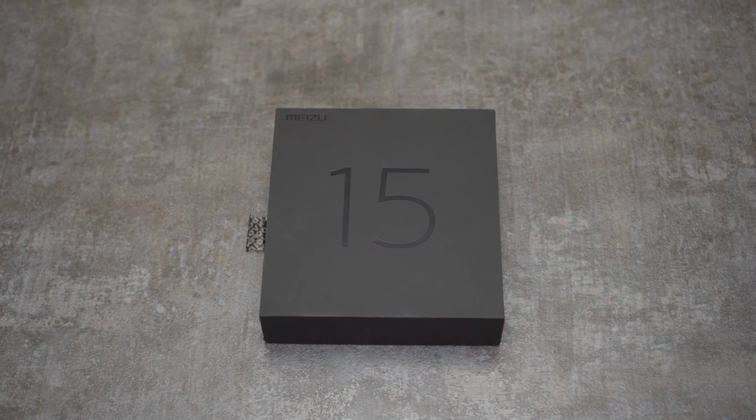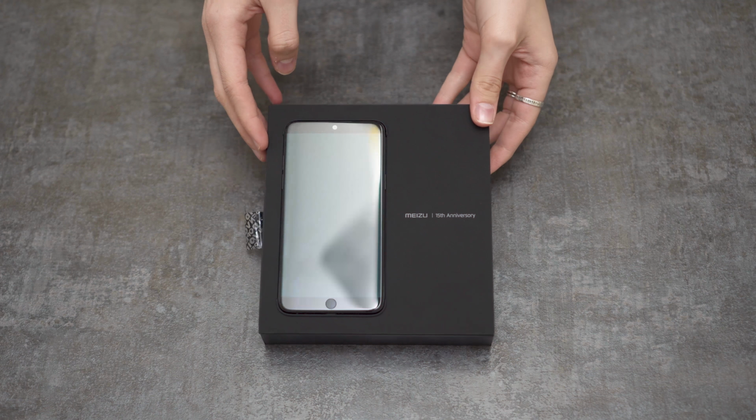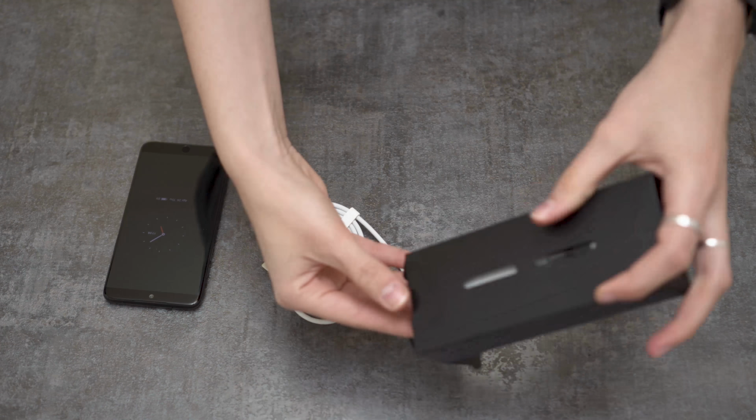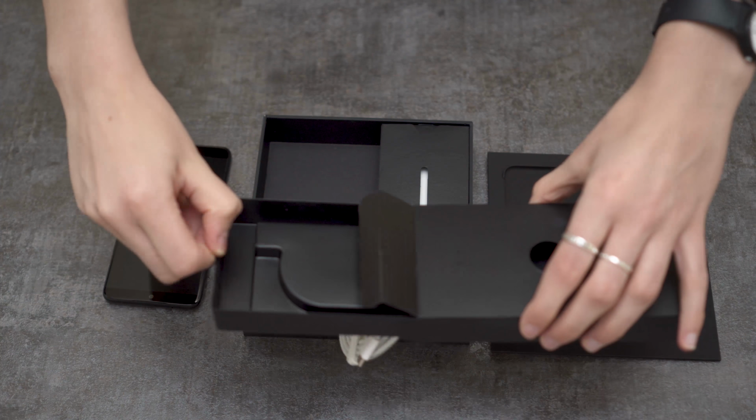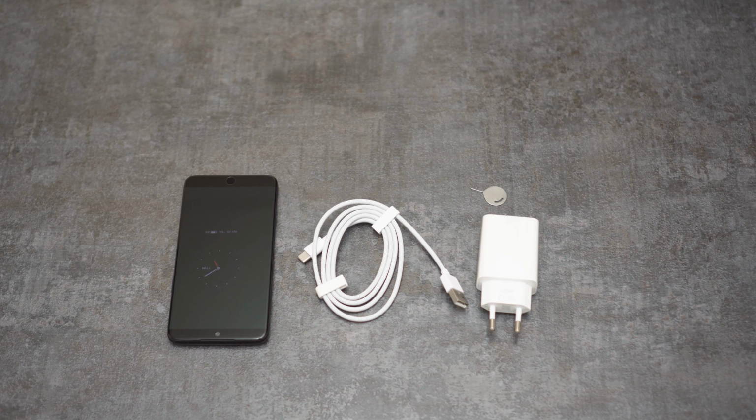This is its box. The texture is super nice and it feels quite soft. Inside, you see the phone right away. Under it, you have a box with a quick charger and another one with a USB cable. Other than that, there's a SIM ejector tool and a few instructions.